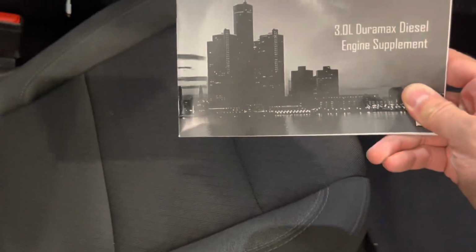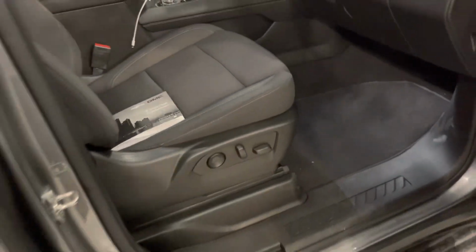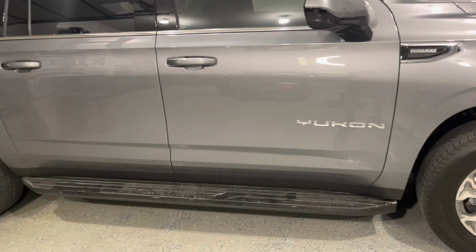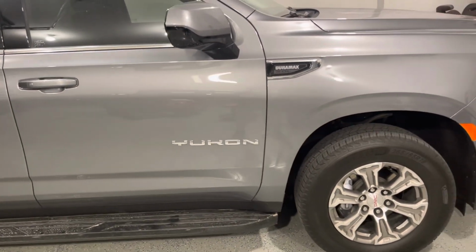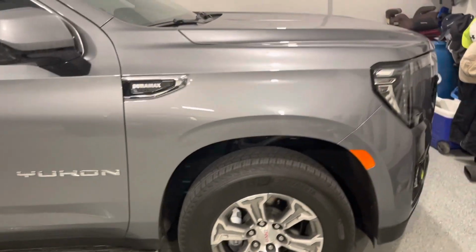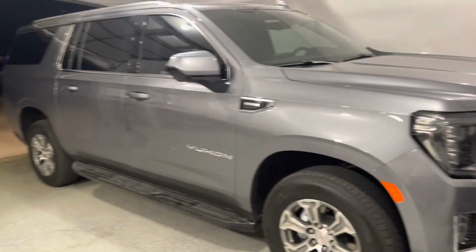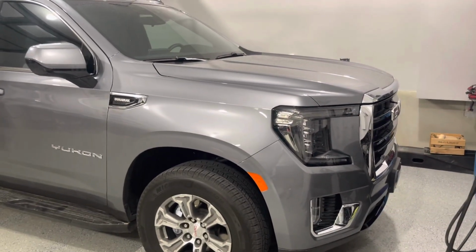All right, so that information I found in the diesel engine supplement for this vehicle. Pretty straightforward, but those are the kind of things you deal with on the modern diesel engine. You know, the DEF, the diesel exhaust fluid, these particulate filters. That's just how these new modern diesels are, with the emissions and things. Even though it wasn't that big of a deal, it wasn't much of a hassle at all, I still think this vehicle's awesome.